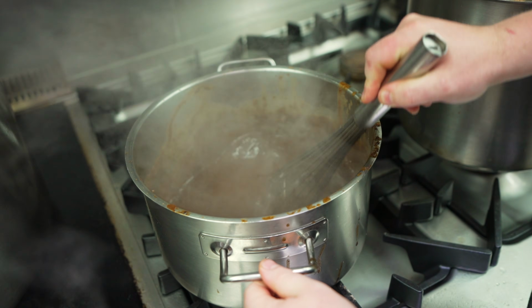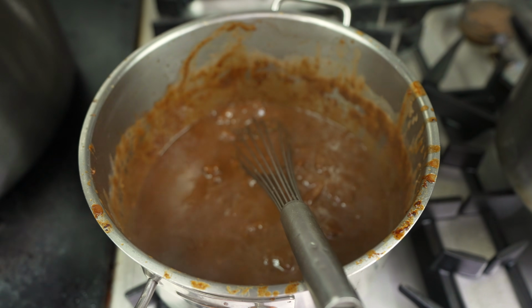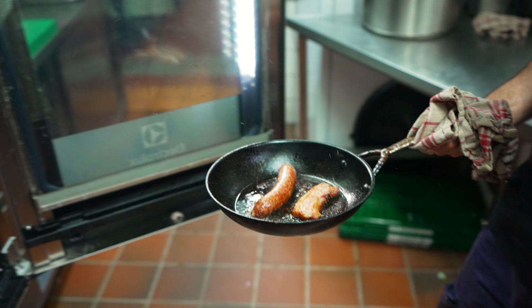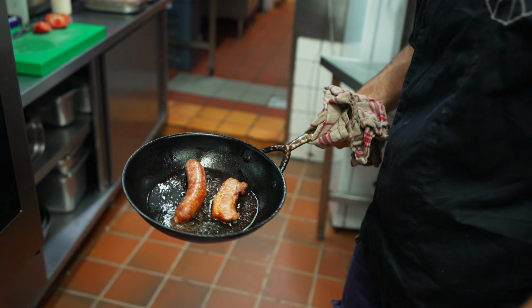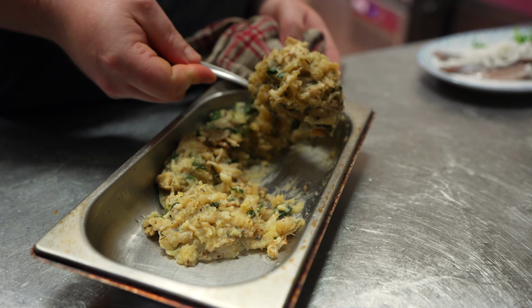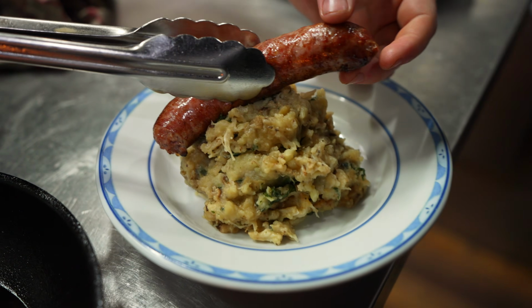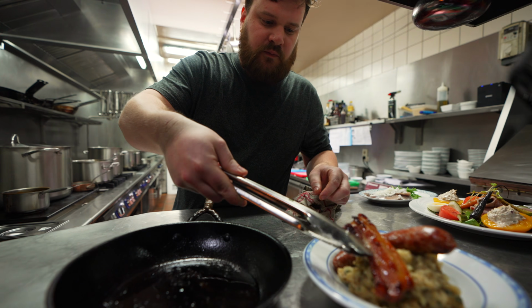This is the sauce for your stew. It's heavily reduced to really enhance the flavor. There you go. Now it's ready for plating. That's it? Yeah, beautiful. This also is very Belgian, but you can compare it to what the English do with mashed potatoes, taters and mash, they call it.